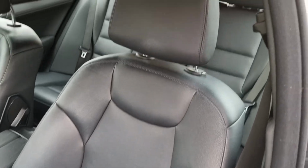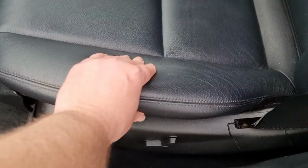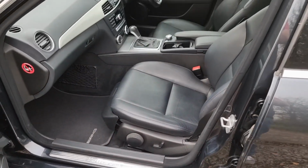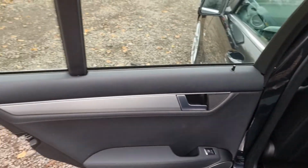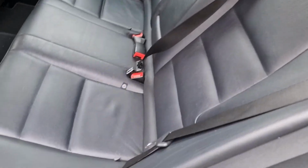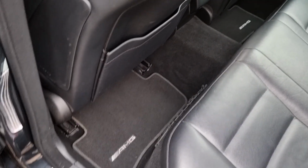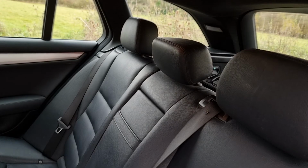Front passenger seat, excellent condition. There is just one scratch on it there, which I would say is probably the only real mark on any of the seats, to be fair. And these are actually proper leather seats, not the fake leather that Mercedes like to put in stuff. In the rear, again, lovely clean door card. Excellent rear seat. Got the AMG mats. It's all nice and tidy back here. Really good condition. Show the other side, and then we will start her up.